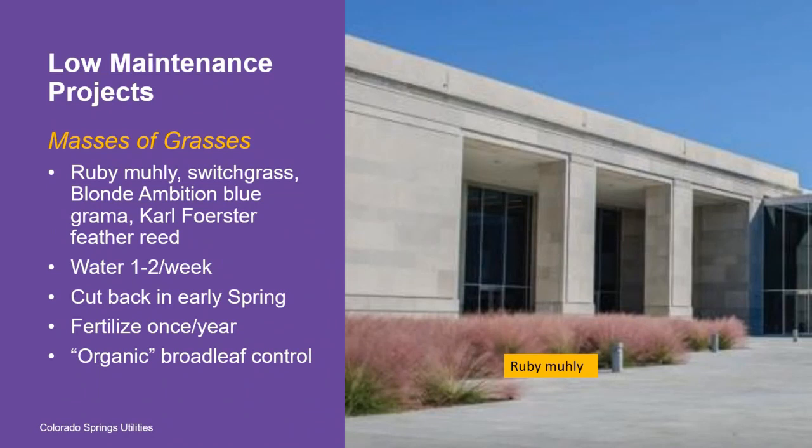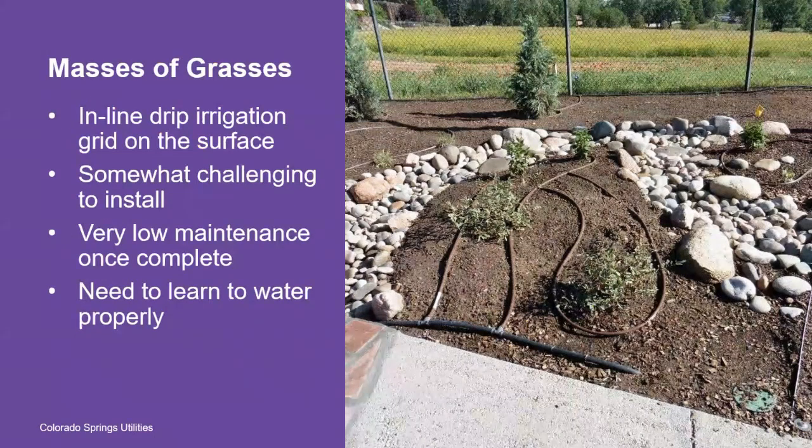Depending on the species, you can water it once or twice a week, and then you really just cut it back once a year. You might fertilize once a year, and then you just have to control some broadleaf weeds. But if you plant it densely, like in this picture, you won't have very much of that to do. So again, drip irrigation is really the way to go with this option. This is inline drip, meaning that these tubes, these brown tubes, actually have drip emitters inside the tubing.